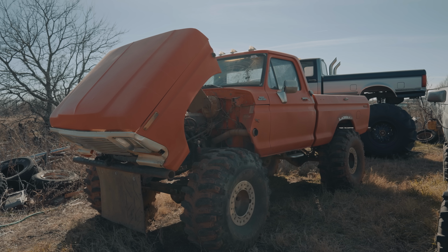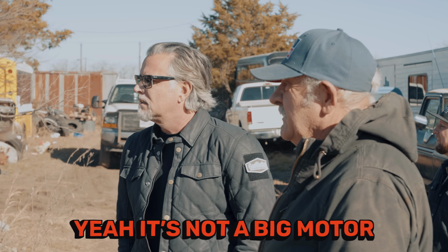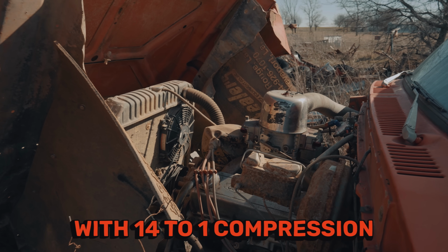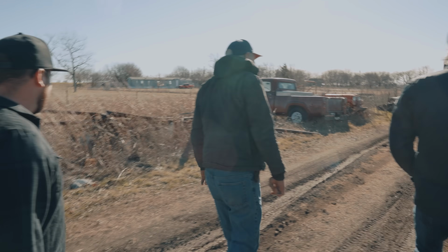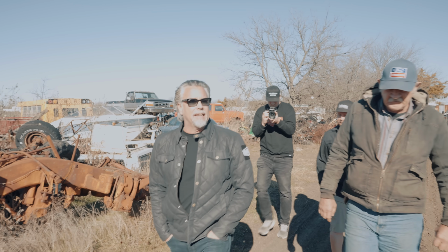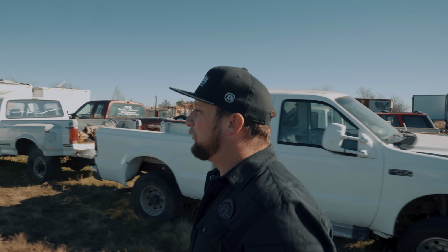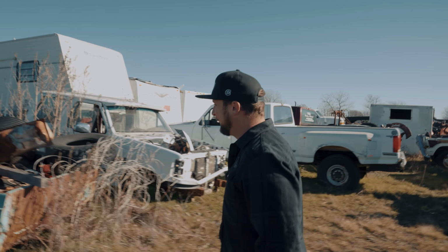That is a kick-ass old truck. That thing is mean. Yeah, that thing's badass looking. It's not a big motor, it's just a little 472 with 14-to-1 compression. 14 to 1? God almighty. I was going to say, that thing runs on race gas only. When was the last time it ran? Oh, about a week ago. Get out of here, that's cool. Steve would be going nuts right now. Oh, the flipper? I'm a flipper.